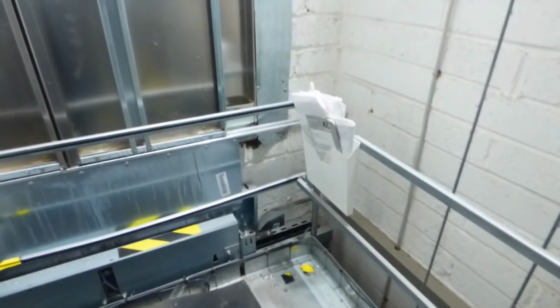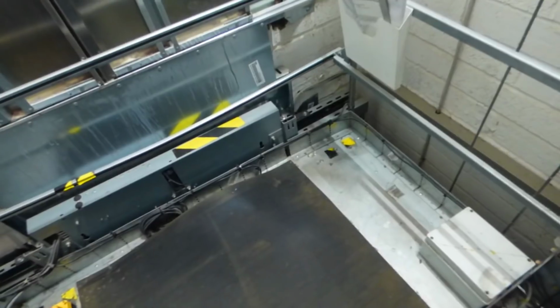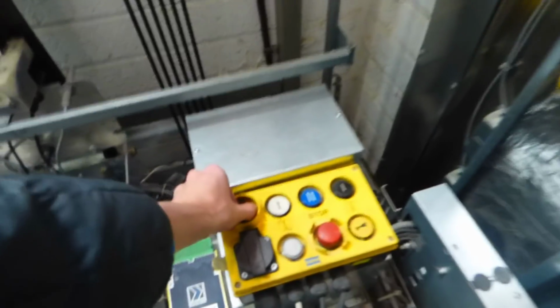Third floor. Going up. And he's going up past the third floor. Sixth floor.